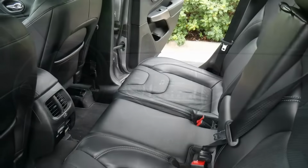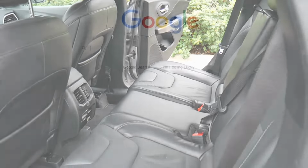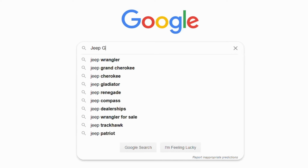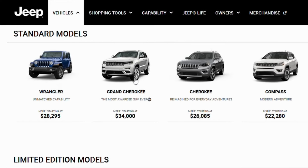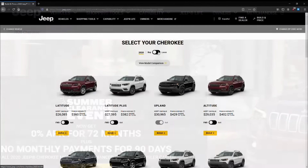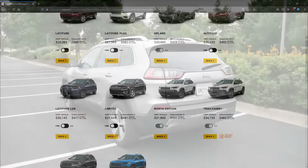Alright, so let's start with the specs. This is the 2020 Jeep Cherokee Limited, Cherokee being the model. Don't get this confused with the Grand Cherokee, which is a larger version of a similar vehicle. And Limited is the trim level, and there's quite a bit on the Cherokee. So if you're interested in this vehicle, I'd highly recommend checking that out and making sure you pick the trim that's right for you. I actually like the Limited quite a bit.